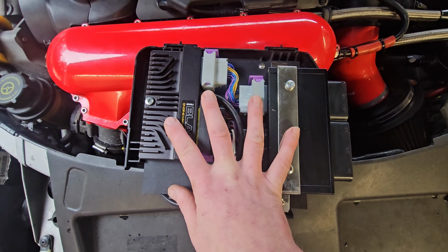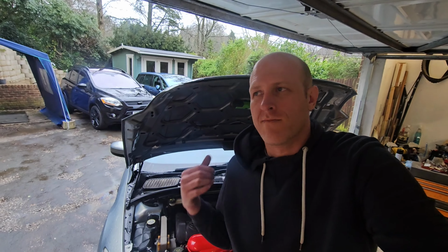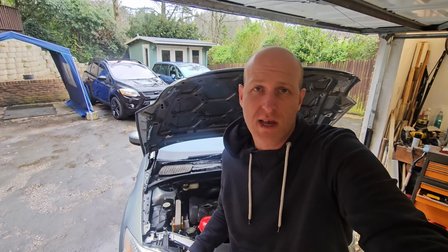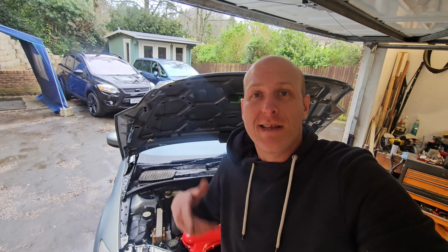This is the key piece that makes dreams come true. Okay, so that's the EMU, that's the PC access, that's everything, all the little bits you might want to see, everything that works. As you can tell, the car goes pretty well. Everything's going. So let's have a little chat about what it's taken to get here.